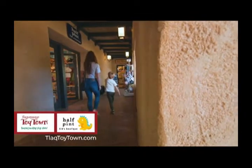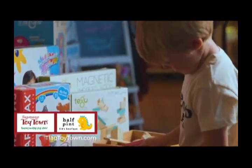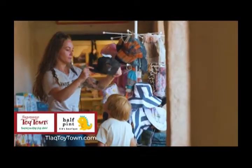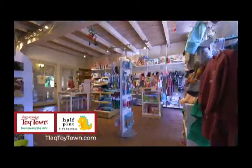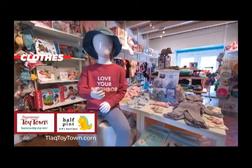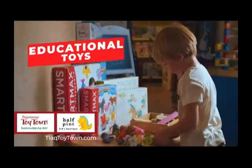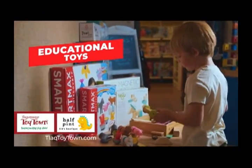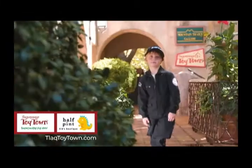Located upstairs in Tlaquepaque is Tlaquepaque Toy Town and Half Pint. My passion and my pride is in our specialty items. Nothing you can find in big box stores. Our emphasis is on USA-made and mom-owned brands. Over the years, we've grown with additional goodies. Make us your one-stop shop. Clothes, gifts, Sedona souvenirs, and we're so proud of our educational toys. Tlaquepaque Toy Town and Half Pint, located upstairs in Tlaquepaque.